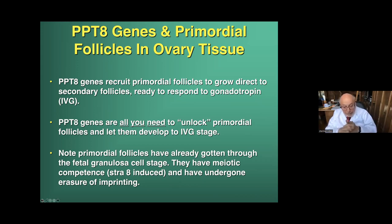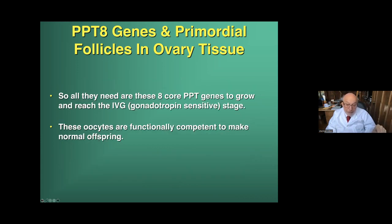Note, but this is what's different. The primordial follicles have already gotten through the fetal granulosa cell stage. They have meiotic competence, STRA8 induced, and have undergone erasure of imprinting. So we can make primordial follicles go into oocytes with just these simple 8 genes, but that's not good enough to go from PGCs directly, because the PGCs have not been exposed to fetal granulosa cells yet. So all that the primordial follicles need are these 8 core genes, and these oocytes are functionally competent to make normal offspring.